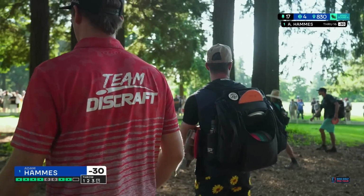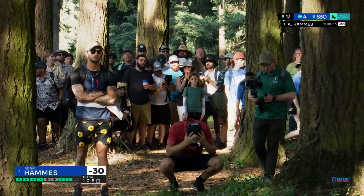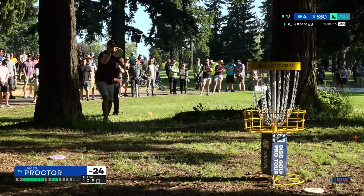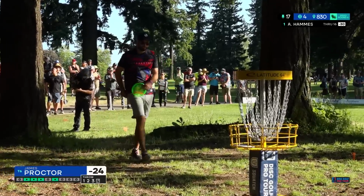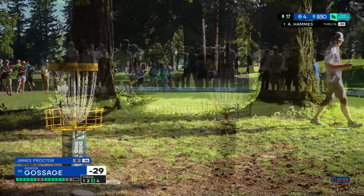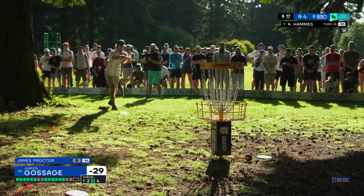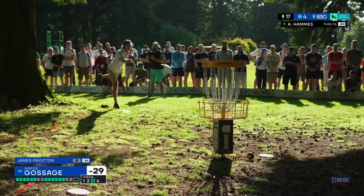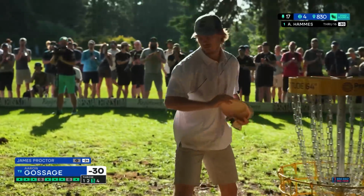One stroke lead with two to go. And now he's going to find himself trailing if Gossage can tap this in. Pretty fancy par from James. Huge putt here for Gossage. I mean, it's 20 feet, but a lot on the line. We saw what happened at OTB. There you go. They don't spit out when they're at the bottom of the chains like that over the rim.